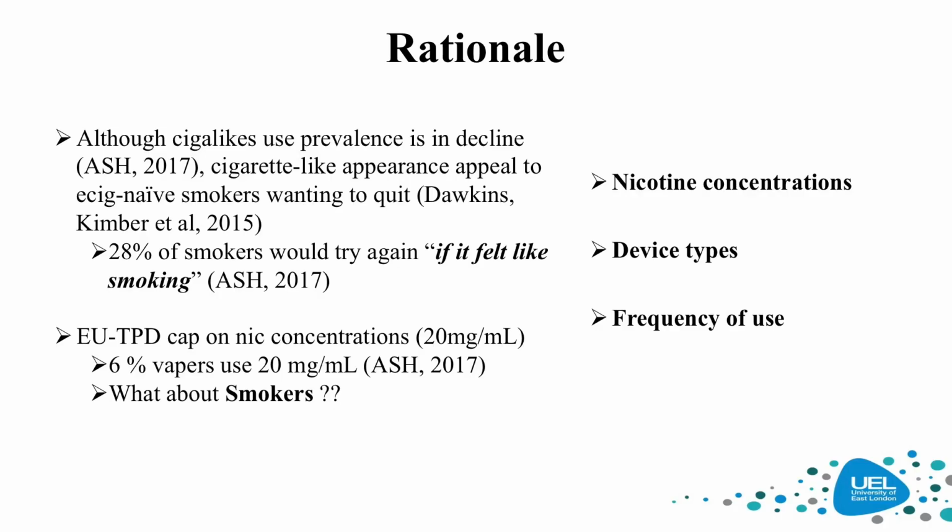And this is further supported by a study by Dr. Farsalinos, who found that some users have to increase their nicotine levels in order to achieve complete cessation. Thus, although the use of Cigalikes is in decline, when we offered smokers a choice between a Cigalike and a tank model in a previous study, we found that half of the sample said they would like a cigarette that looks like a tobacco cigarette. Also, a recent survey from ASH said that 28% of smokers said they would try an e-cigarette again if it felt like smoking. So there is a sense that the appearance of the e-cigarette is quite important, not for existing vapers, but for smokers who may want to try the device.